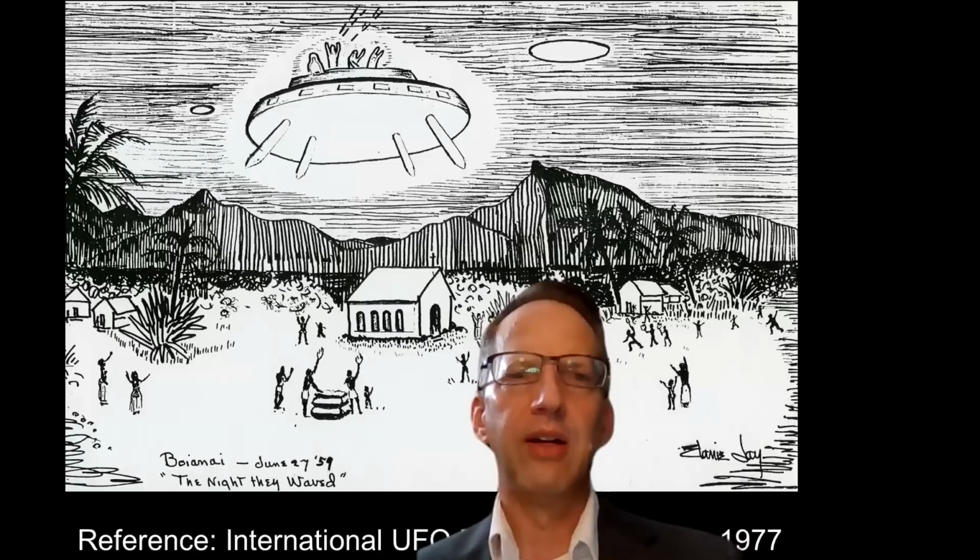Now, this is a really good rendering by my good friend Tom Bogan, and you can see the men on the top deck of the craft. We see this 45-degree angle with this light blue, white colored light coming off at this angle. Very interesting. It's got to be top 5 UFO cases in the history of ufology for sure. We'll move on to the next slide now.